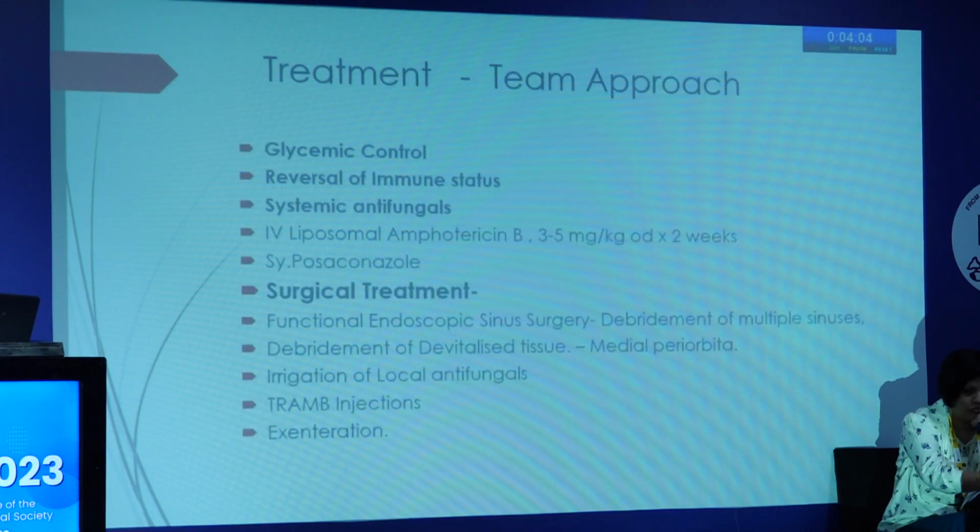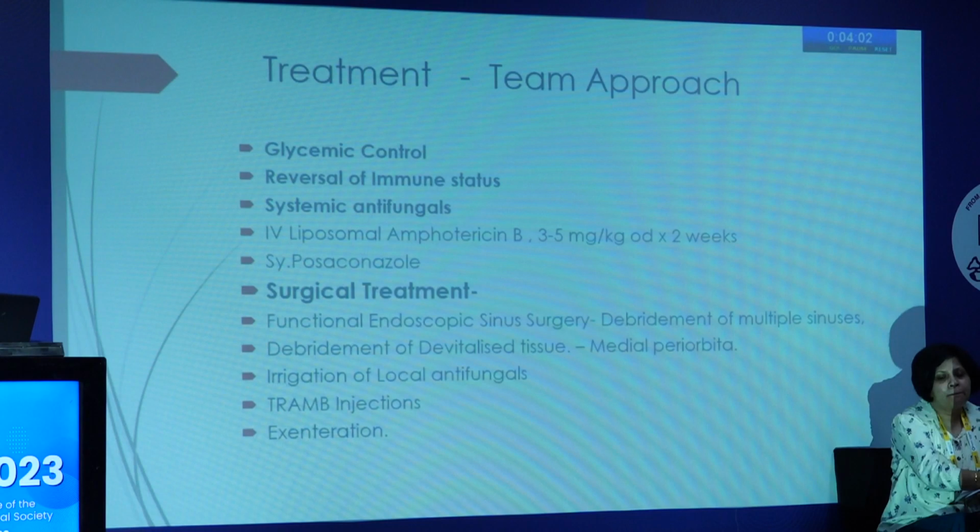Treatment was, of course, a team approach wherein the medicine team went ahead with glycemic control and reversal of immune status.